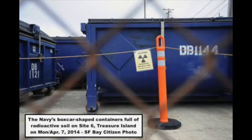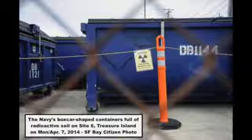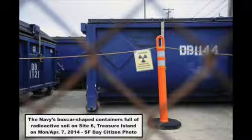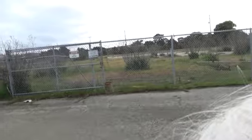There's a step. Immediately behind this fence were the Navy's boxcar-shaped containers full of radioactive soil on Site 6, Treasure Island, on Monday, April 7, 2014. This photograph was taken by the San Francisco Bay Citizen newspaper photographer on that date. These boxcars full of radioactive soil contaminated the entire area. This validated my assertion to the Regenesis tech that he was in a radioactive area and it would benefit him to leave immediately. Do you want me to hold the camera?